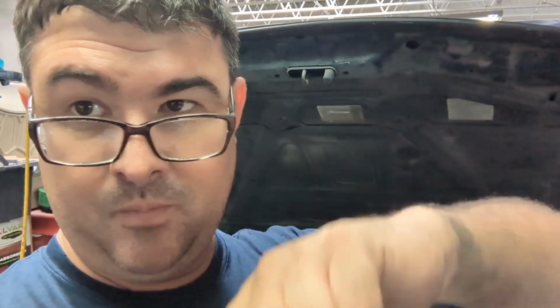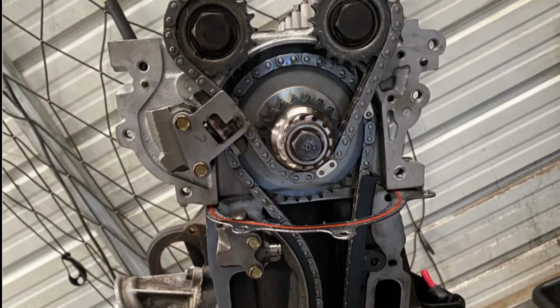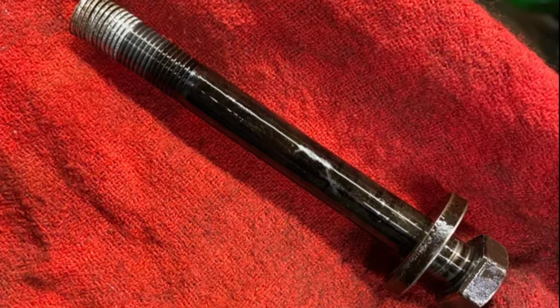One of the pitfalls on the KA24 is that the cam timing chain comes up from the bottom and comes to an idler point, and then it transfers from one chain to the chain that runs across the camshafts. And there's a bolt that holds that upper cam gear in place that transfers, and that can get stripped out of the cylinder head. This one was perfectly fine.